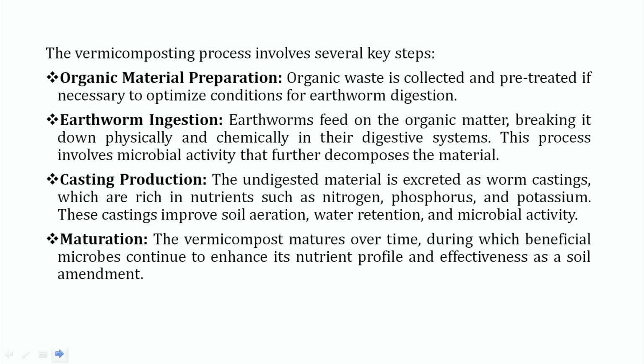The vermicomposting process involves several key steps. The very basic method is to collect organic material in the form of livestock waste, agricultural waste, food scraps, kitchen waste and everything we can have as organic waste, and put it into a concrete pit. After collection and storage, we add specific earthworm species, which ingest the organic material and excrete it in a much simpler form that can be easily absorbed by plants.